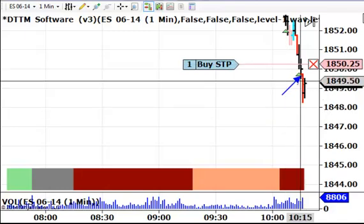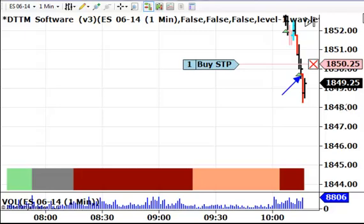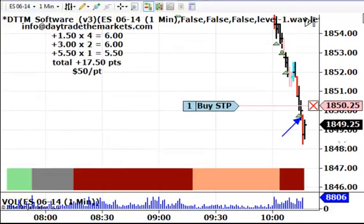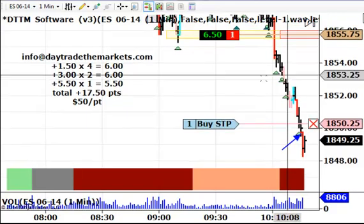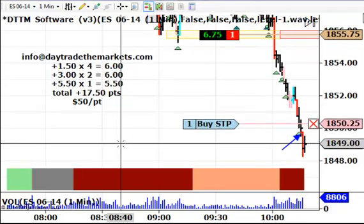So should it move a couple of ticks above that, then we're going to be out of the trade, but that's okay. There's always that balance between being too tight with your stop or not tight enough. And this final partial position here, I want to give it as much as I possibly can, but at the same time, I don't want to give it too much.